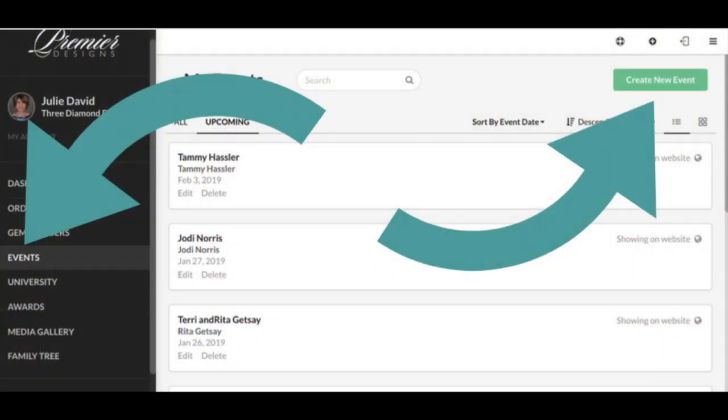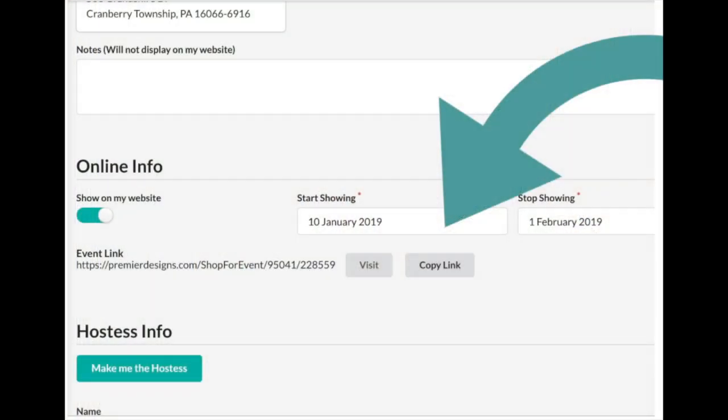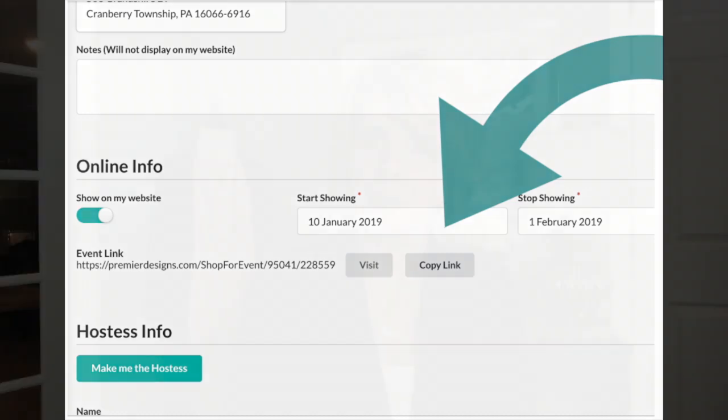Now, the second thing you want to do is go along the left-hand side where it says events, and set up your very first event. You're the hostess of this very first event. So when you put an address in, you'll put your own address, your own email, and put your name as the hostess and create a special individualized link just for that event. If you pop out after you save that event and go back into it, you'll see a little link that says copy link. Copy it. And then you want to text that out, email that out, post that, get that to everybody so that they can shop.